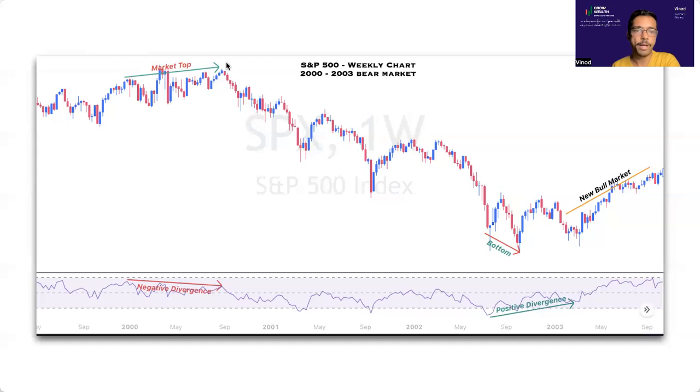When we have higher highs in price and lower highs on the RSI, it goes in the opposite direction. So there is a divergence. And in this case, it's negative because the price action of the index or the underlying stock tends to follow the RSI. So RSI leads the price action. So this is downward facing, and the market came down.